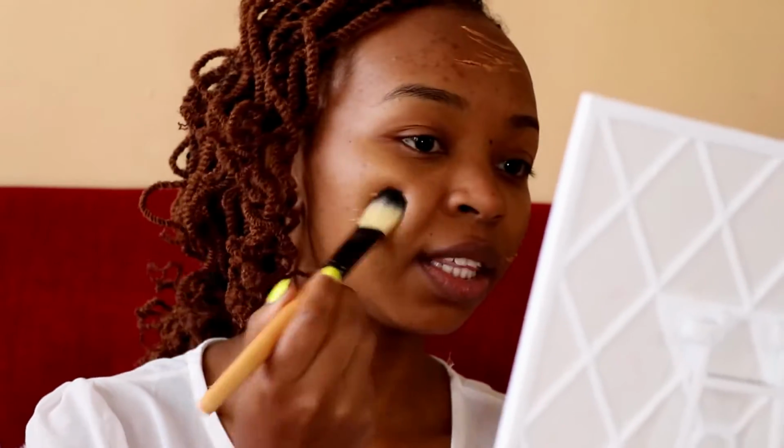So after using this LA Colors, I went on ahead and used the Revlon, but let's blend this out.